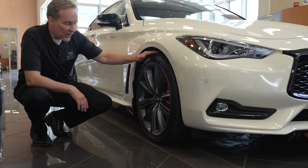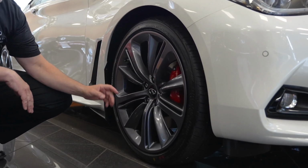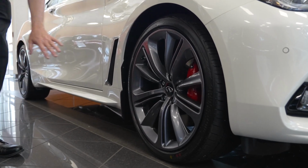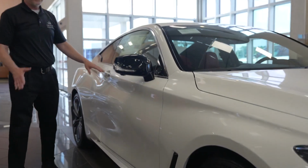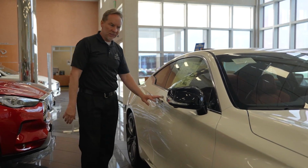So here we have a unique wheel, which only comes on our Red Sport. It does have a metal flake in the gray, so it really pops in the sun. And I do love the brilliant red 4-piston calipers with the INFINITI logo right on them, straight from the factory. Black accents here tie all in well together with the white paint job. This is actually a beautiful color in the sun. You really have to see it. It's called Majestic White and has a beautiful pearl inside of it.